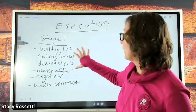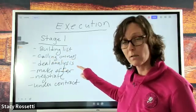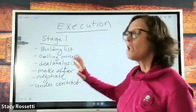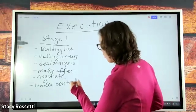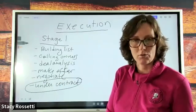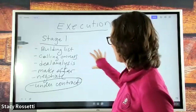So you create your list of owners, and then you call them and get all the information you need. You run deal analysis, make the offer based on the deal analysis, negotiate that offer, and then get it under contract. That is stage one, and the goal of stage one is to get the facility under contract. Remember, there are 4 stages.